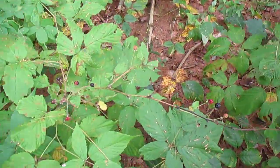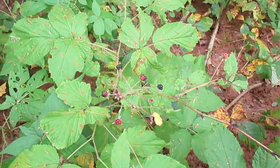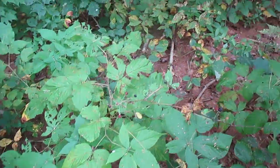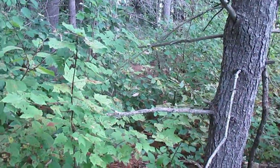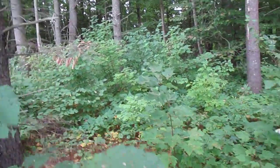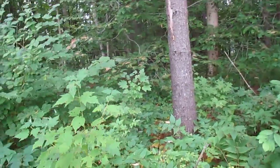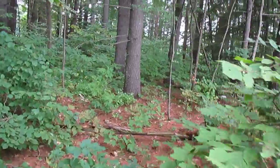Oh look, there's some blackberries. They look delicious. Although it's a very small bush, there are some bigger bushes around. And this is getting so heavily bushy right here that I'm going to move inwards a little bit. Oh, I just picked up another spider. Go for a ride on my shirt. Luckily there's no really poisonous spiders in Maine, so it doesn't really matter.